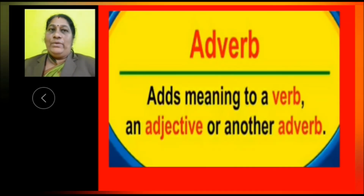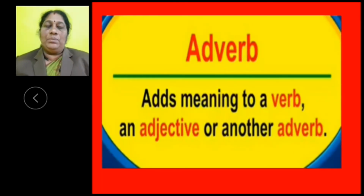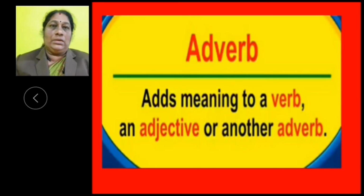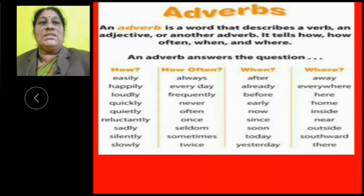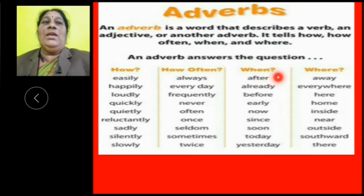What is an adverb? Adverb adds meaning to a verb, an adjective or another adverb. Children, that means an adverb is a word used to tell more about a verb, an adjective or another adverb. It almost always answers the questions how often, when, where the actions are performed.